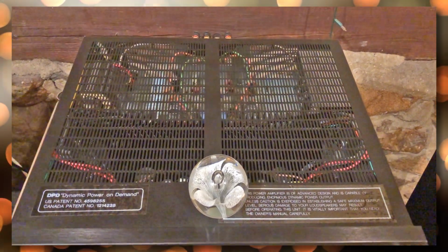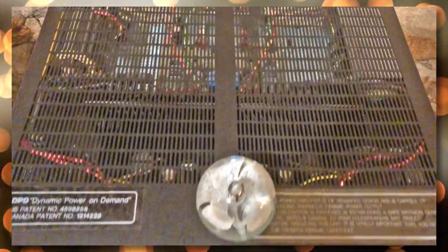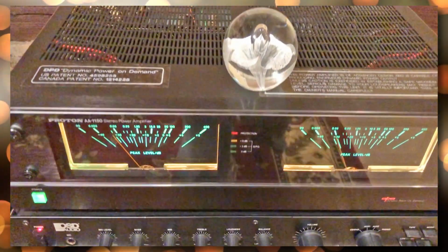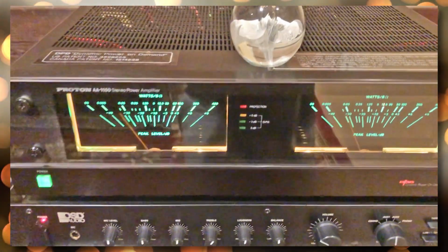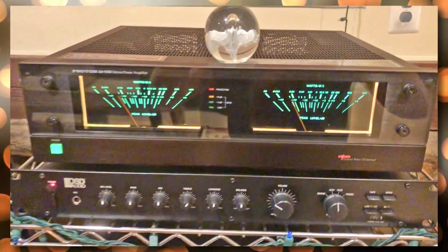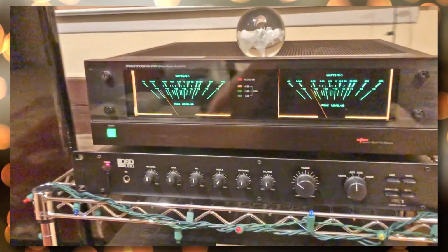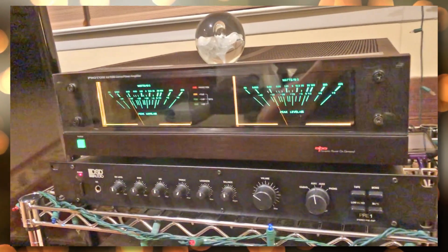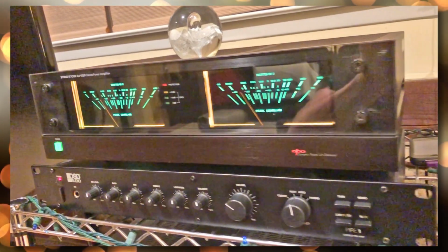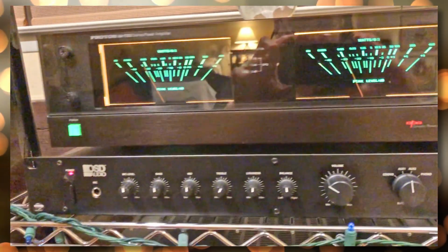Now, of course, there is a lot more that I could say about this system, but there's one item that I want to pay a little bit extra attention to, and that is the Proton D1150 dual mono 2x50 watt amplifier. Now, 2x50 watt may sound modest, but thanks to a clever circuit called DPD, Dynamic Power on Demand, it has no problem jumping to 2x400 watts at 2 ohms when needed. Now obviously it won't sustain that for a very long time, but for those moments when your system needs to step up its game, there is all this power available.